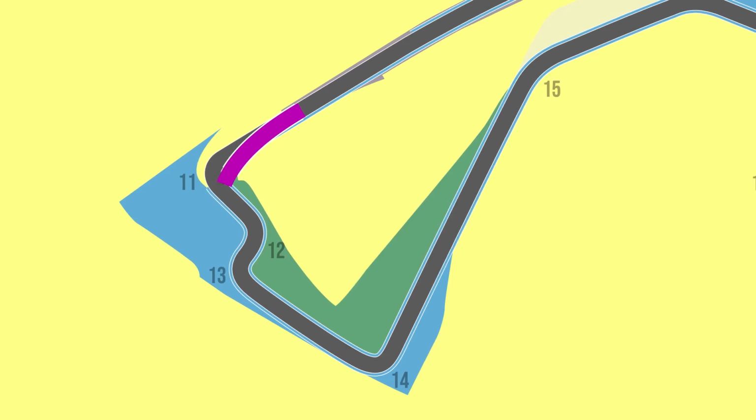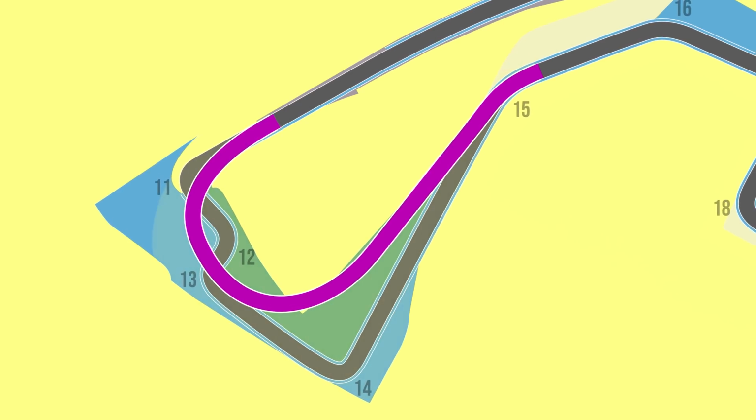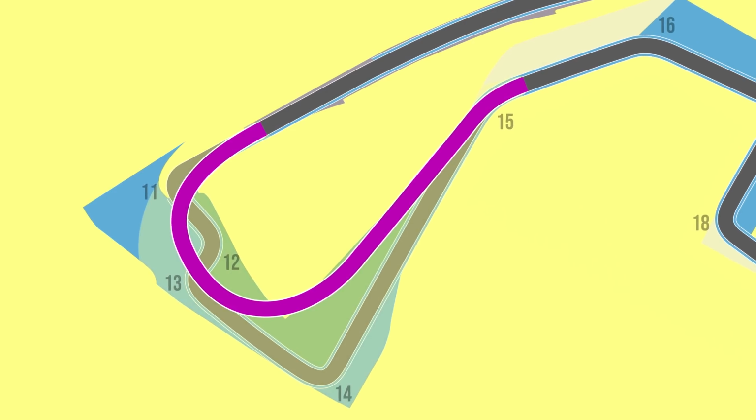But there is good reason for this. Instead, we'll have this long, open, banked hairpin that changes this part of the track from slow, pokey, fiddly nonsense into something fast and dramatic.